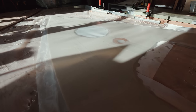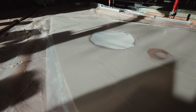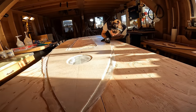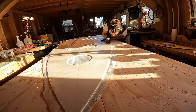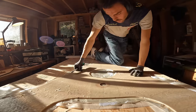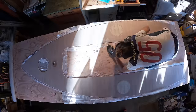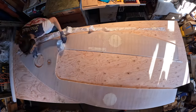Ta-da! The reveal! And I am indeed very happy. I was super happy, of course, having been able to save the situation by flipping the decks around and having one nice side to choose from. It's just in my character to still be bummed about the reality of having messed up one side and having the 6-ounce glass on the not the desired side. That's just me, but I was very happy to have rescued the situation.